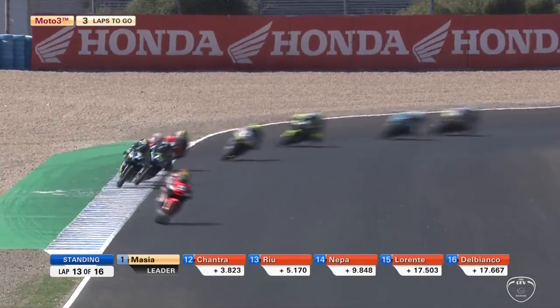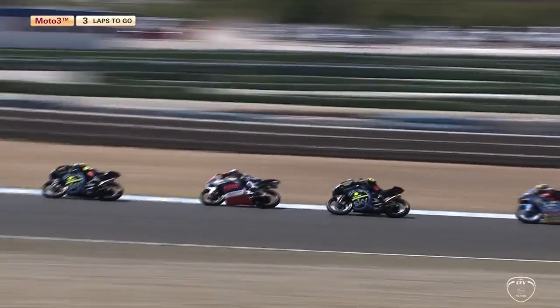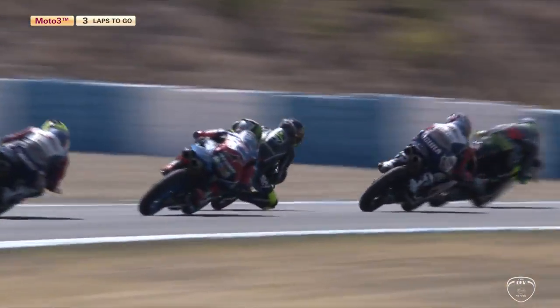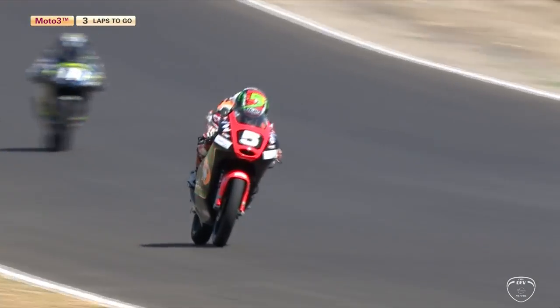Into the left-hander we go. The 2 VR46 bikes in second and third, rather, I should say. In 4th place is Ayagura, but not for long, because he's now ahead of Celestino Vietti. Ramos now knocked down into the realms of the top 5. We're going to be very close behind as well, because here comes Lopez, here comes Agura, here comes Masaki. Are they all going to make it through?